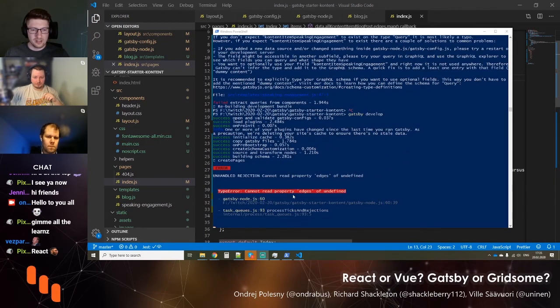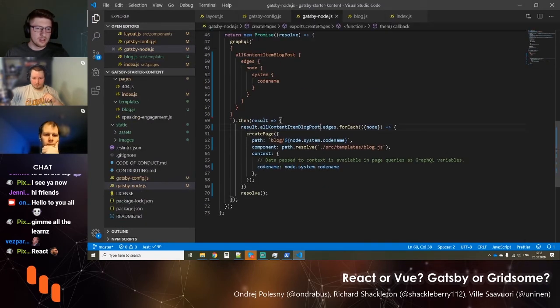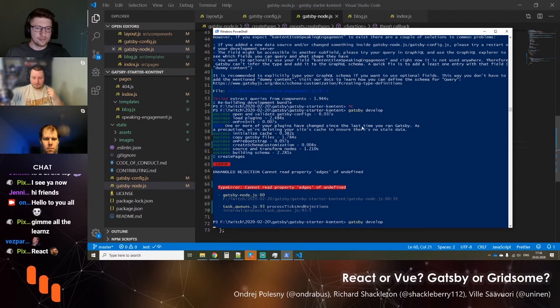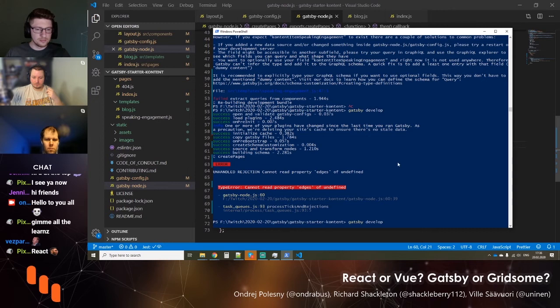Yeah. Oh, cannot read property edges of undefined. Gatsby node 60. Interesting. 60. All content item blog post. Maybe there's a typo there somewhere. I think it's result.data.allContentItemBlogPost. Where is it? I think after result, you just need to put .data. Oh, right. Yeah, give that a go. I think that'll work. We'll see in a moment.